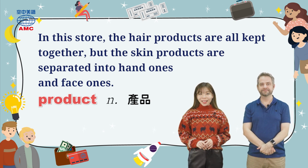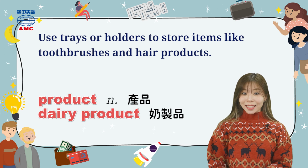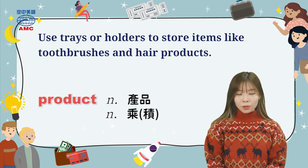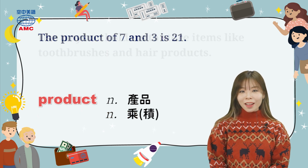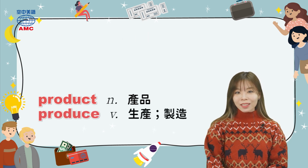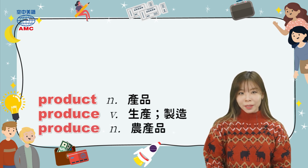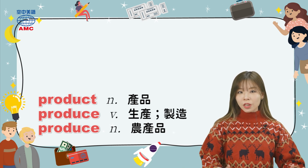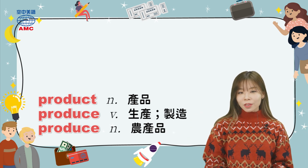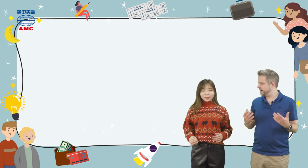OK, 那我们看一下 product 这个单字。Products 就是产品的意思啦，那奶制品就是 dairy products。那皮肤保养品老师刚刚有讲 skin care products。那在数学上面呢，用乘法算出来的数字也是这一个字哦。比如说 the product of 7 and 3 is 21。那么 produce 就是它的动词，生产制造的意思。那这个字呢，如果变名词就会变 produce，就会变农产品的意思。那通常是指大量的食品或产品。那文章中的意思就是说，像是牙刷啊、头发的用品，可以用托盘或者是支撑架来放。So here's another tip for bathrooms, and it's kind of the same as the kitchen one.